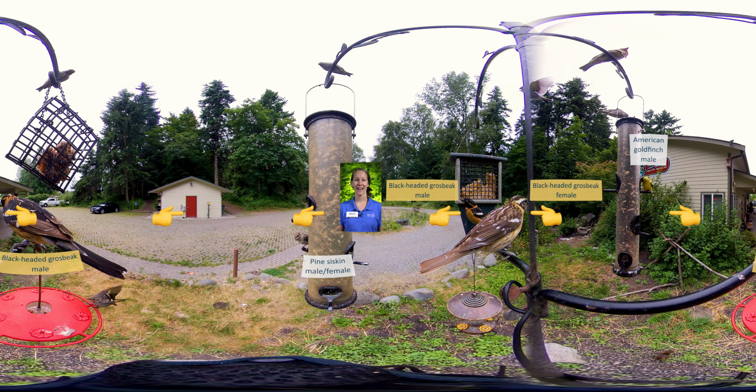Did you correctly identify the male and female black-headed grosbeak? Because these black-headed grosbeaks have just arrived for breeding in this region, it is unlikely there are any immatures present. So, although the females and immatures look alike, this one here is most likely a female. This is an example of how knowing the time of year and the location can help bird watchers and scientists make more accurate identifications.